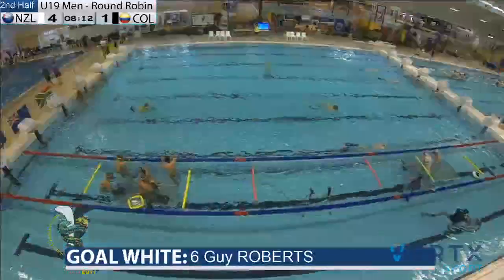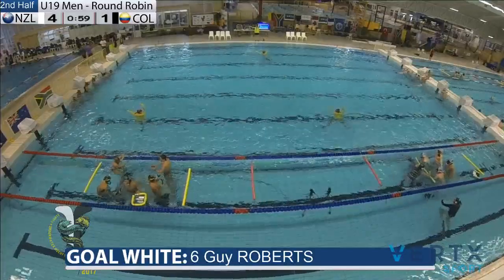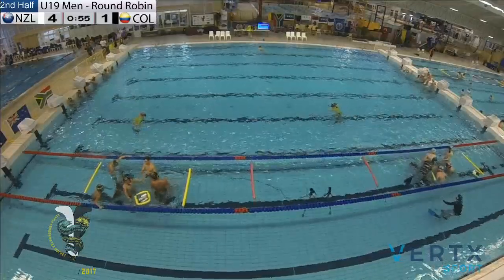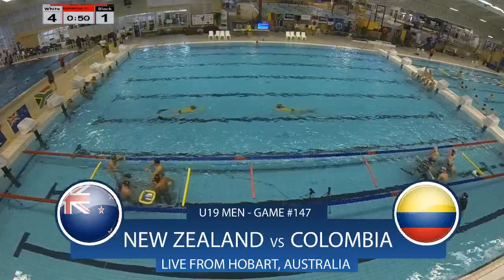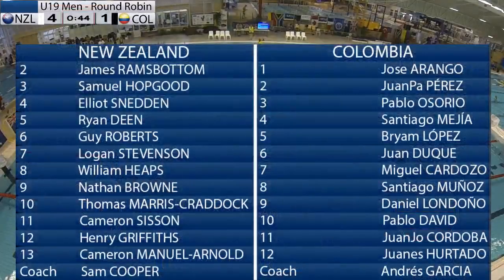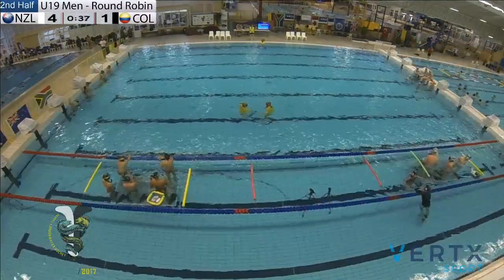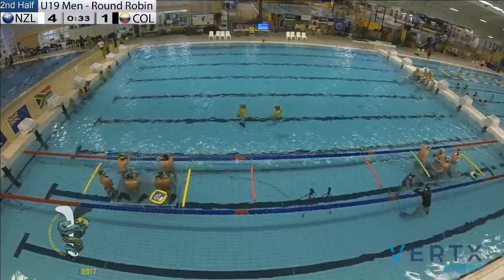You can see one of the Kiwi lads coming up to the surface missing his mask, which goes to show how much commitment these lads are putting down there on the bottom of the pool to make these attacking plays count. There is a timeout called by Colombia, I think. So we will have a minute's rest before this game reconvenes. We've got just over 8 minutes remaining in this second half, and the Kiwis are jumping out to a good lead, leading 4-1 against the Colombian lads, in a pretty tight contest, Nath.